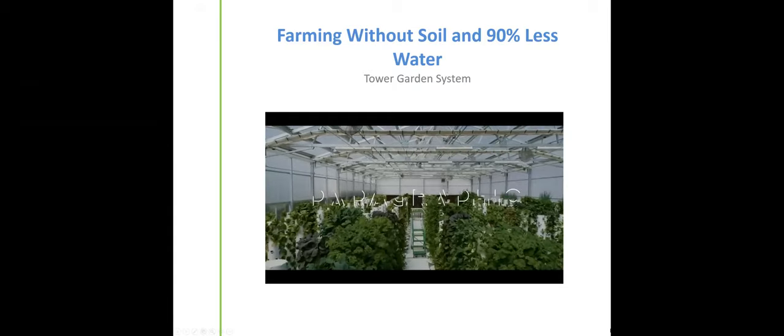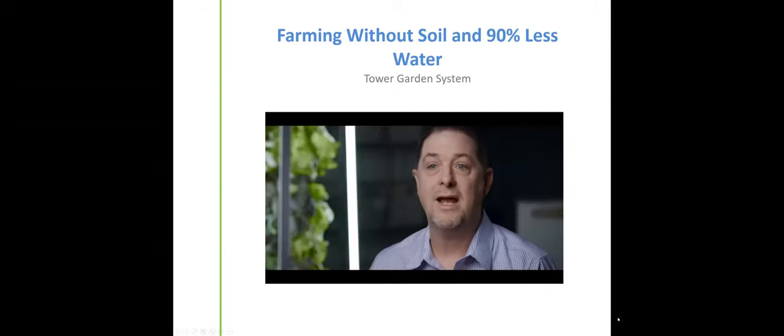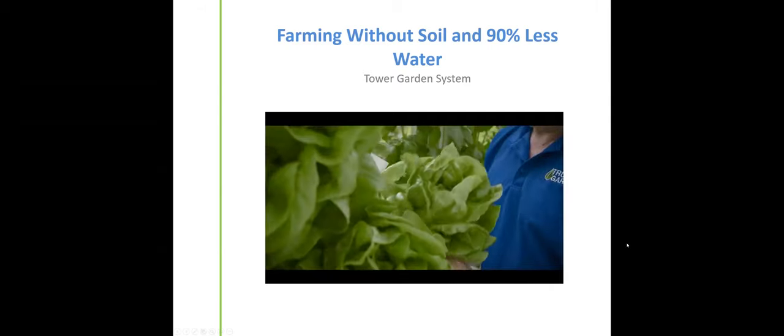The crop planter, we're running out of areas to grow food, and we're running out of fresh, clean water to feed those crops as well. Your biggest issue here is what? Weeds? I mean, those weeds are tenacious, right?